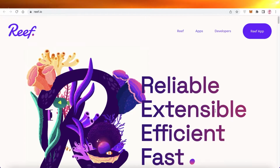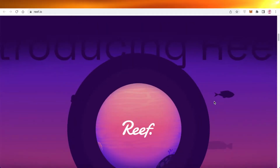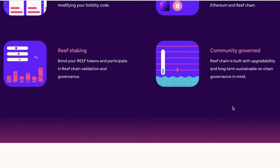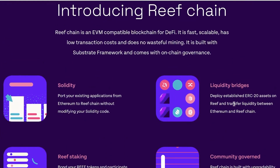Today we will be taking a look at Reef, which is an online crypto token, a blockchain platform for DeFi, NFT, and gaming. And Reef has quite a large potential for expansion as well. So let's take a look at all you need to know about Reef and how to buy the Reef token as well. So let's get into it now.